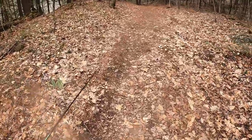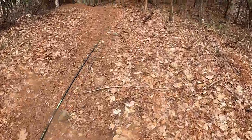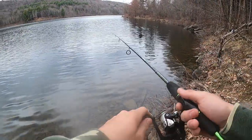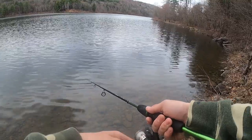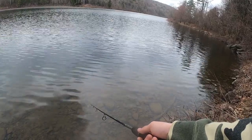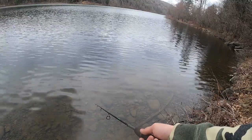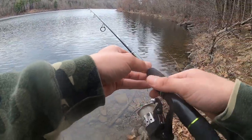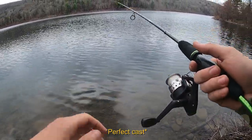Oh yeah, that's where I almost died yesterday. All that mud. Last 8.5 minutes. 1, 2, 3, 4, 5. Two, three, four, five.